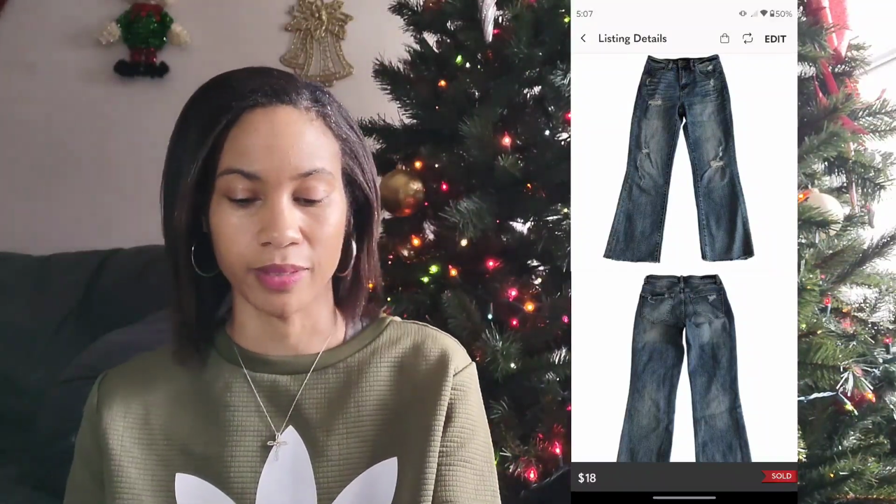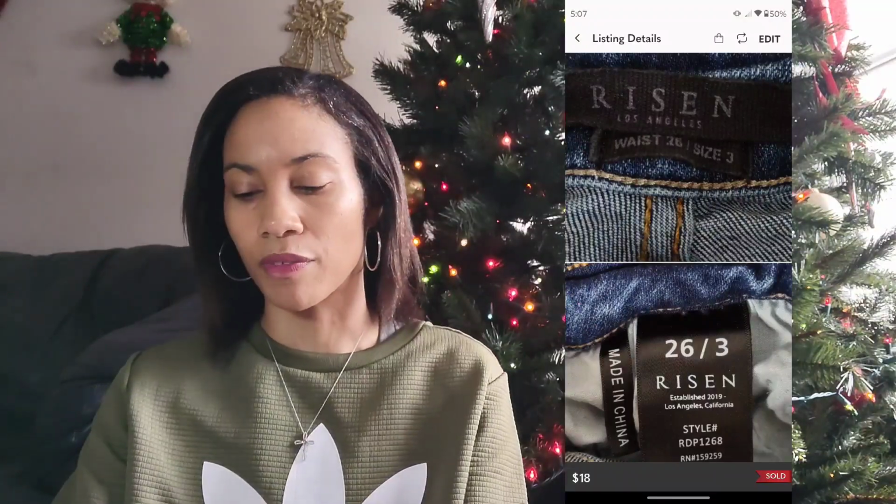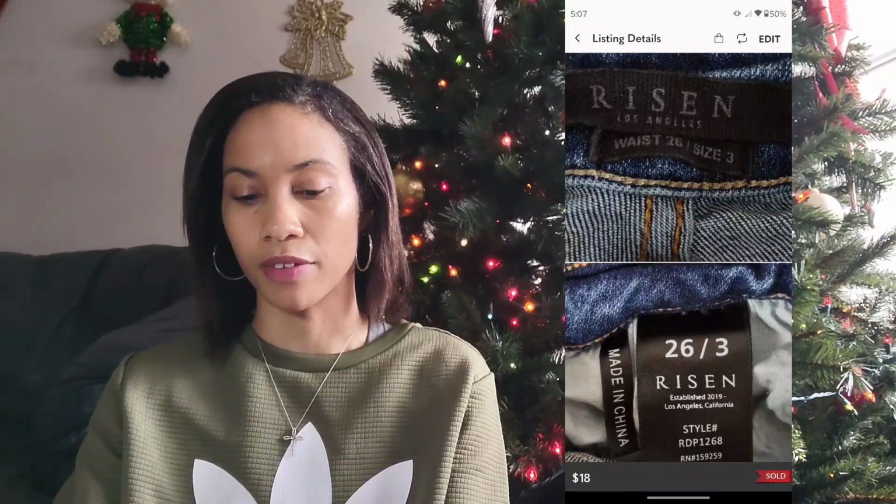On the 7th, I sold this Risen Los Angeles size 26/3, depending on if you're talking about women's or juniors, but it's the same size. Distressed blue crop jeans, I paid $3.75. They sold for $18, and I got a profit of $10.65.